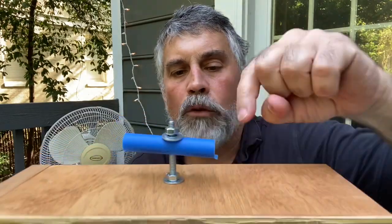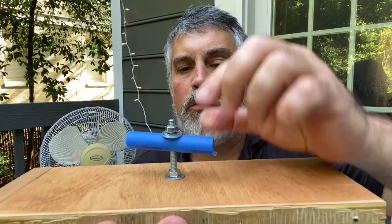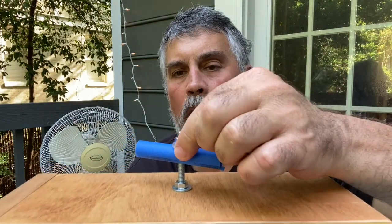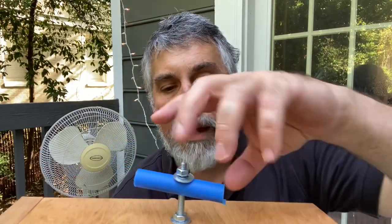Now, the reason that that's there is that if you didn't have this piece of PEX, then the washer would have a tendency to cut into the plastic, and it might tear it loose. So by having this piece of PEX there, it kind of spreads out that resistance over the entire handle and doesn't put any strain on any one place.